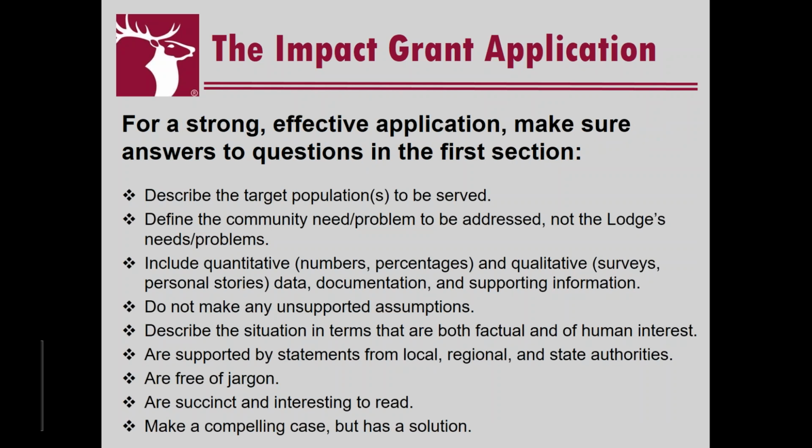All right, so this is a lot of text, and this is a lot to keep in mind. So I would recommend using the handouts that I had just mentioned that we'll go over on the Impact Grant website. And these come directly from Jerry Willis, who runs our Impact Grant seminar at convention. She's a professional grant writer, and she has these great tips for strong, effective applications. So in order to make your case as effectively as possible, make sure your answers to the questions in the first section do the following.